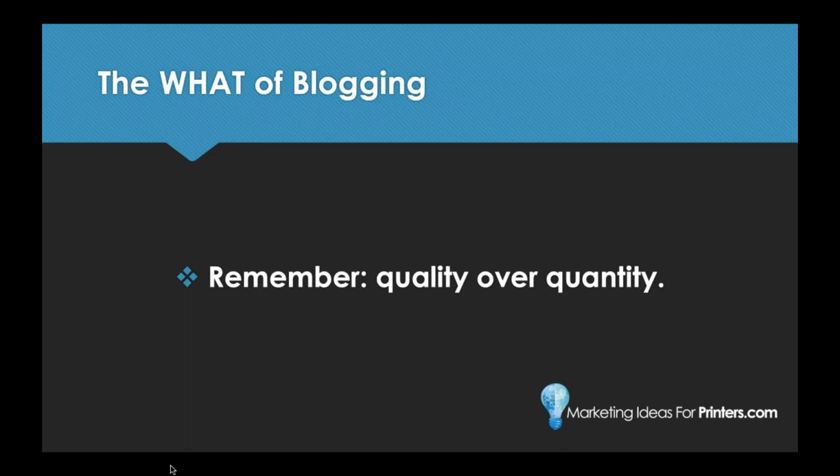I don't want you to stop there. I want you to add your own quality content and work on building that up. But that springboard, that foundation is there with that steady, consistent content that you can post.